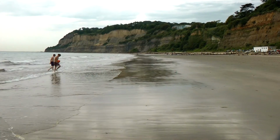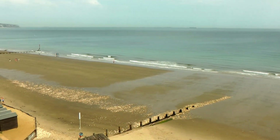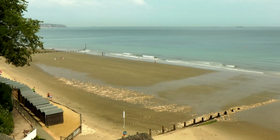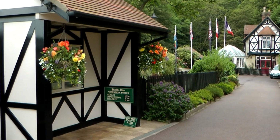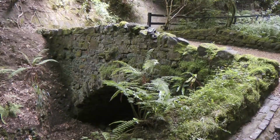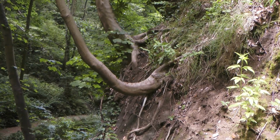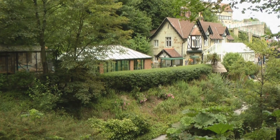Shanklin has some of the island's best beaches with miles of golden sand. The Chine is an historic gorge dating from 1871. It was from here that the Pluto pipeline took fuel across the channel in World War II.